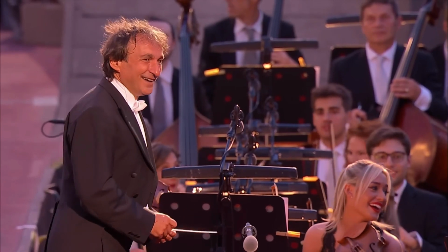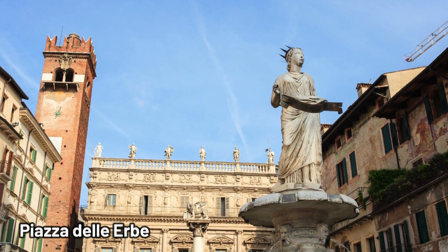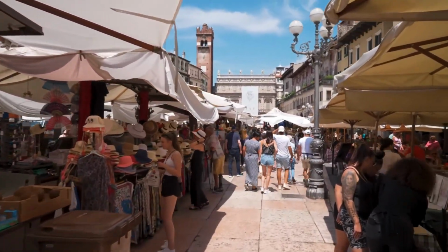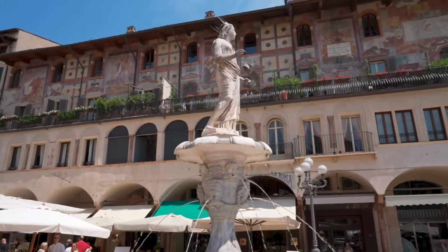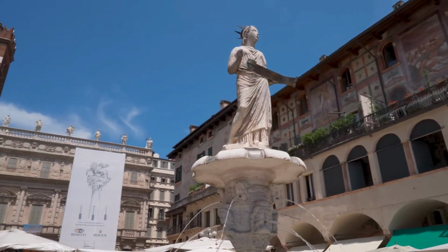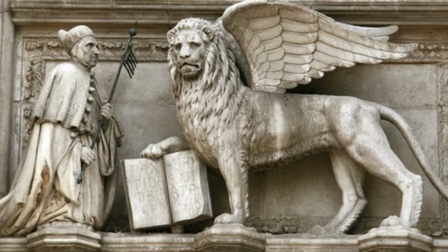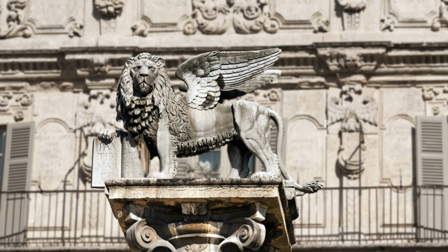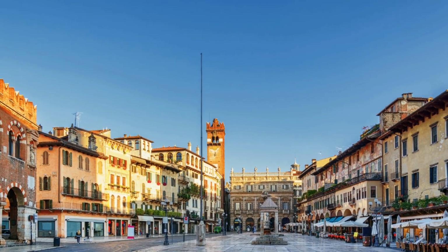Piazza delle Erbe. A beautiful square as the heart of Verona, a vibrant marketplace where you can people watch. There are many statues, but the two main notable sites in the square are the fountain in the middle of the square with a statue, Madonna Verona, and a sculpture of a winged Venetian lion, a symbol of Venice. The Venetian lion is a symbol of the city of Venice, and the statue is a reminder that Verona was once a part of Venice.